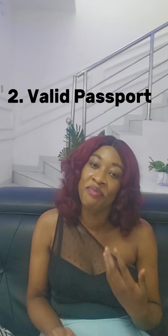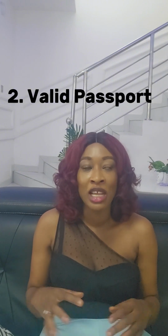The second one is, do you have a valid passport? I'm not talking about a passport that is going to expire in 6 months' time, because we all know the Canadian visa process takes a whole lot of time. It's not like the Schengen visa that they tell you is 15 days, or the UK visa that they tell you will come out in 15 days, and they stick to what they say. When I checked recently, the Canadian visitors visa takes 1 year and 3 months.